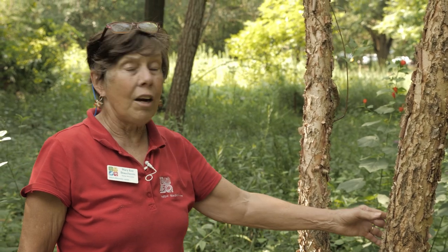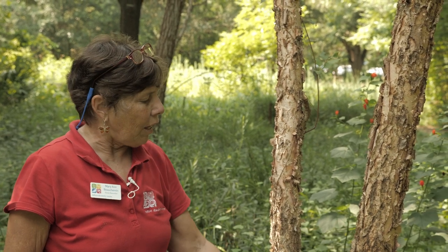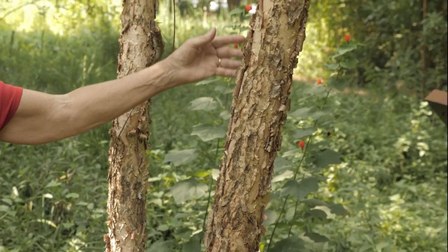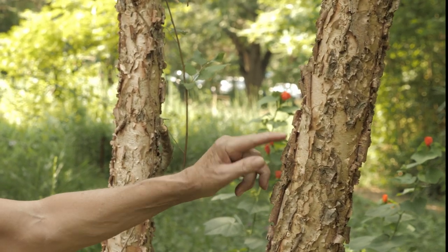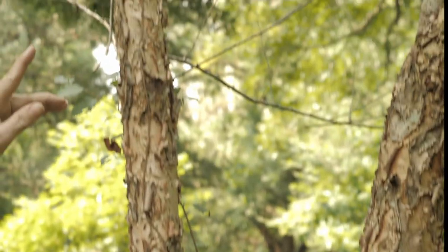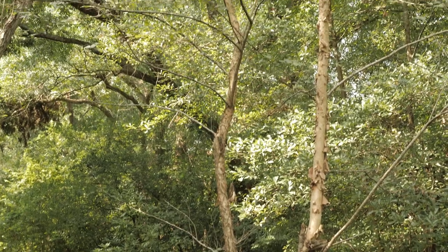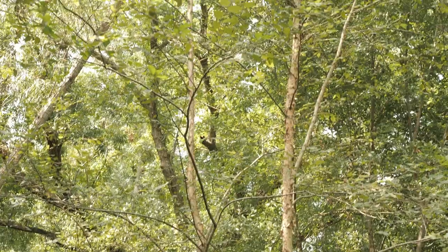This tree is our native birch. It's called river birch or Betula nigra, and it is known for being multi-trunked and also for this lovely peeling birch skin, or bark, that you can see pulls away and curls. It has peachy colors, and sometimes it's silvery, and leaves exposed new bark underneath it. This tree has a more open canopy rather than a dense canopy, and so it lets a lot of light come down to the plants below.